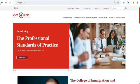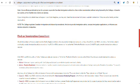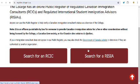So on your browser, you type in college-ic.ca and then click on Find an Immigration Consultant. You will have to scroll down and click again Find an Immigration Consultant. And you will be redirected to the public register page. So click on Search for an RCIC.